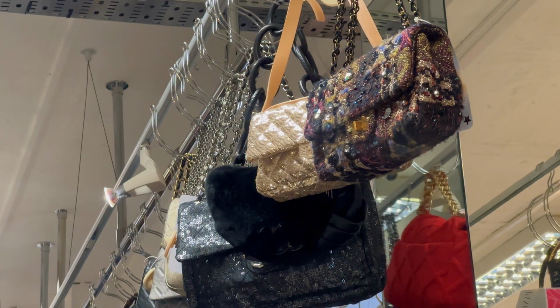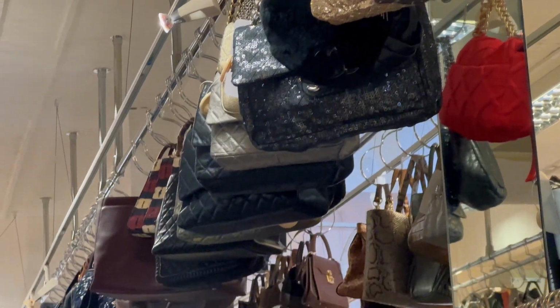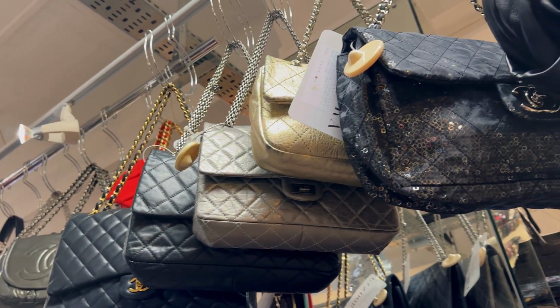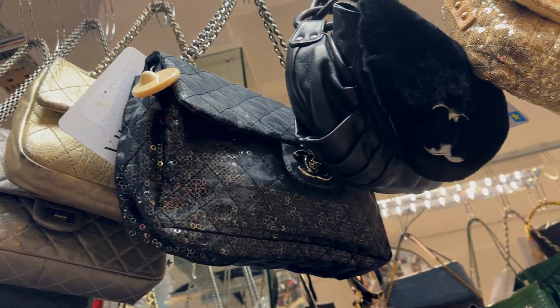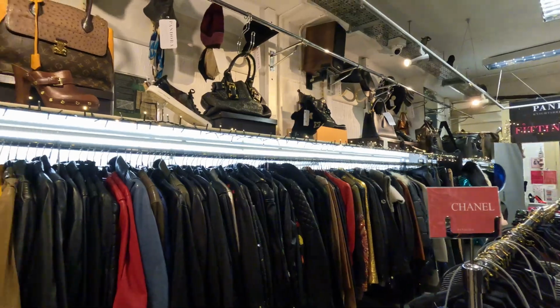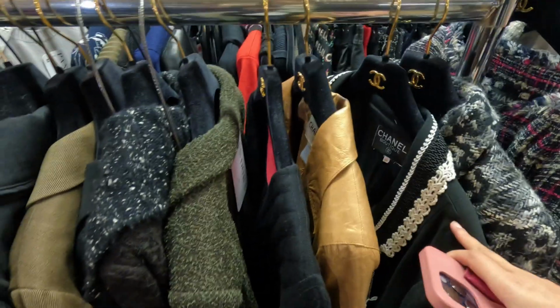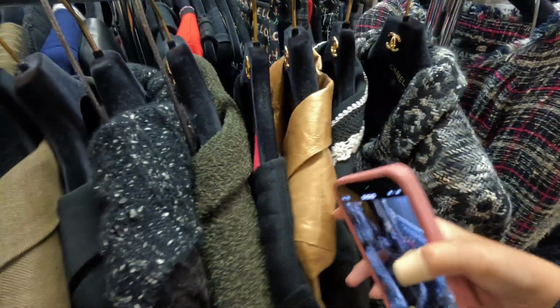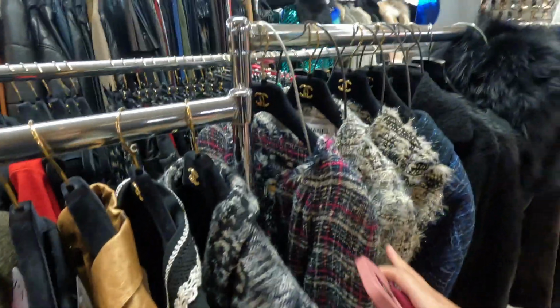Their Chanel collection is absolutely incredible, and it features everything from rare coveted handbags to those iconic classic flap bags that are so hard to come by. The selection doesn't stop at accessories. They also have a stunning range of Chanel clothing, especially coats and suits. A selection of Chanel coats, which are really coveted, so if you're looking for that special piece, then this is definitely the place to go for it.